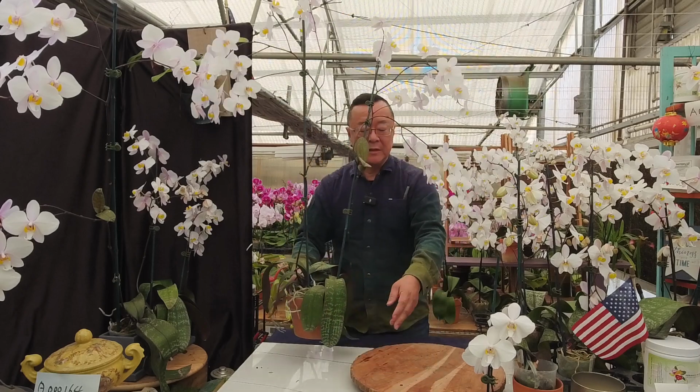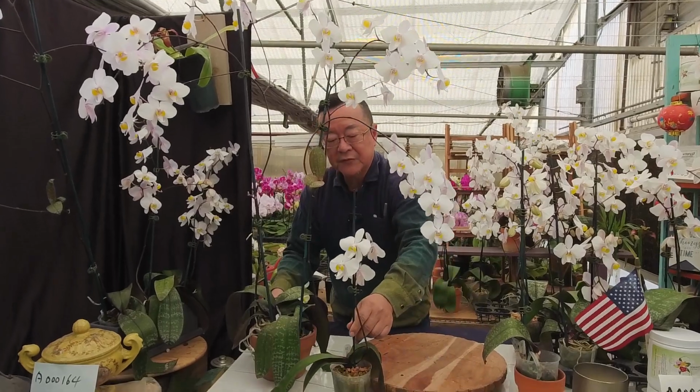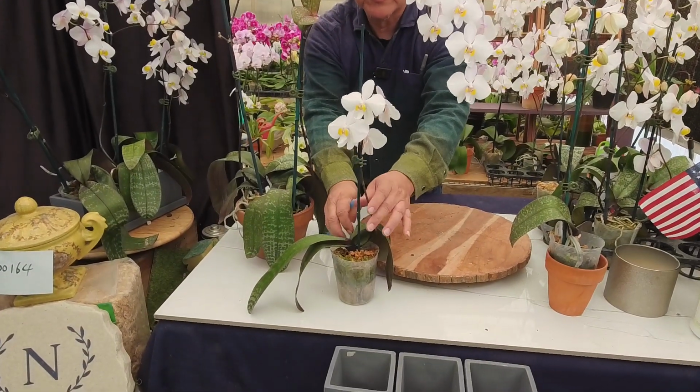Okay, so this is what it looks like. This is the first bloom. It did not have a lot of flowers yet.